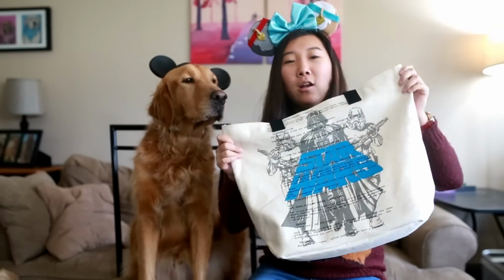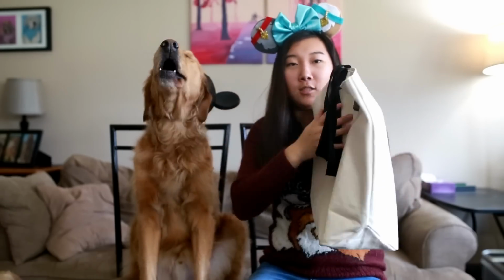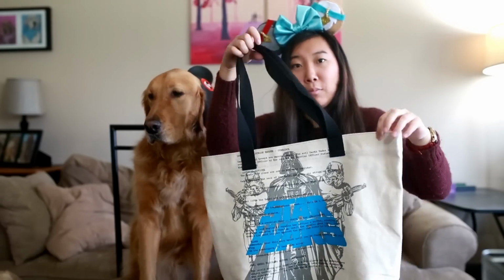And the last thing I got was the Star Wars tote, which I'm not a huge Star Wars fan, but I know a lot of people are. I go and watch the movies when they come out because my boyfriend's into them, and I've watched all the movies, except I don't thoroughly understand the whole Star Wars thing because it's like a whole other universe. And this is a Loungefly Star Wars canvas tote, and it's a really, really sturdy canvas tote too, so I'll probably use this or gift it to someone who really likes Star Wars.